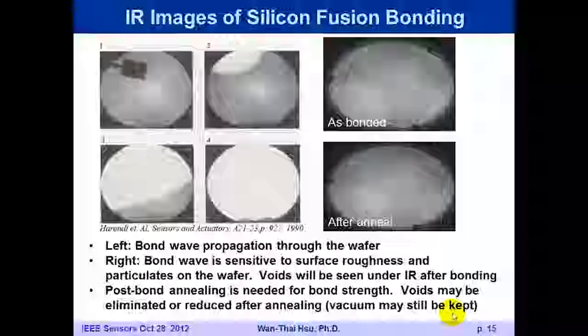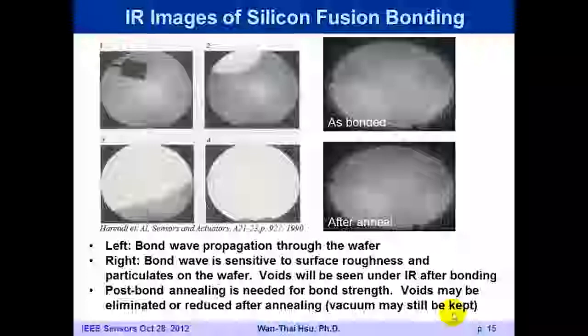And here I show some example pictures. Fusion bonding also has a bond wave. It can start from the place that has more pressure, the first touching point. Once you touch, the bond wave starts penetrating gradually to the rest of the wafer. And when this bond wave travels, if it faces particulates, it will go around. This is the particle. You can actually see some of the black dots here, right? This is quite a dirty wafer. You can see some black dots here, so the outside part is well bonded, but this inside is not.